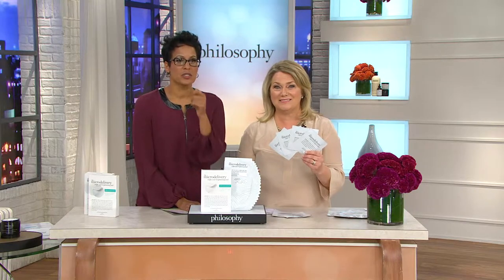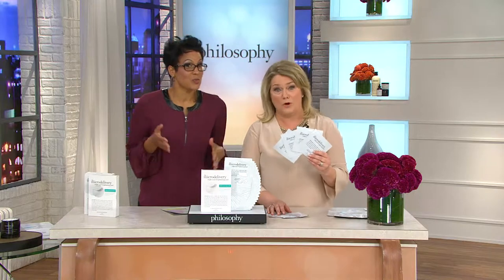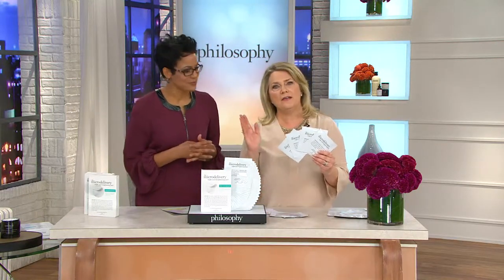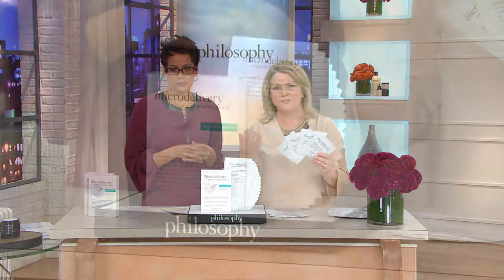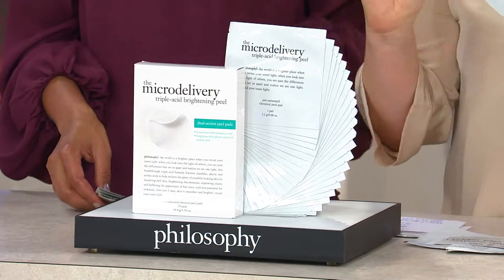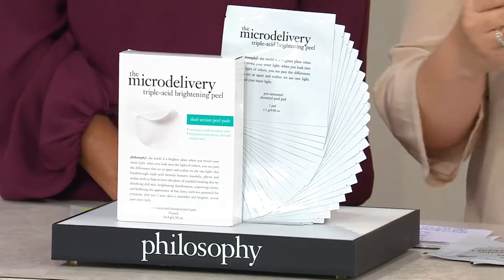So what did you do this summer? What did you do with your summer vacation? Were you out in the sun? Did you get some photo damage? Perhaps. You probably did if you were out in the sun. Plus it builds up over time. Right. And many doctors and clinicians will tell you this, a skin looks older when it's uneven in color. So the fact that this can give advanced smoothing and advanced brightening is phenomenal.